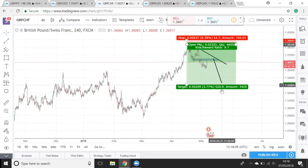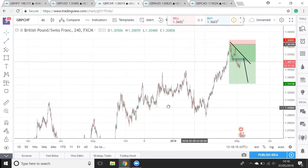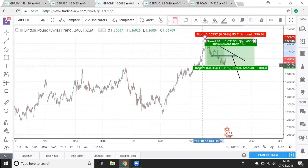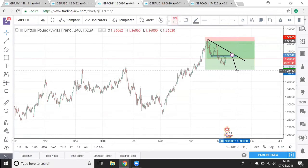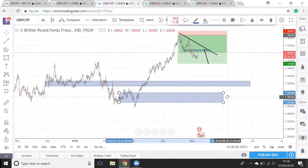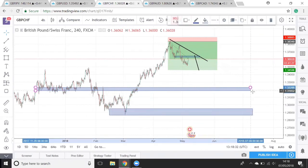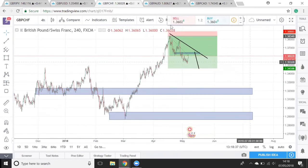This TP is not the final TP. We might look for 1.3, depending on how price behaves. Wait, let's make our first TP. And then second TP would be here, and third TP would be here. That's Great British Pound CHF.